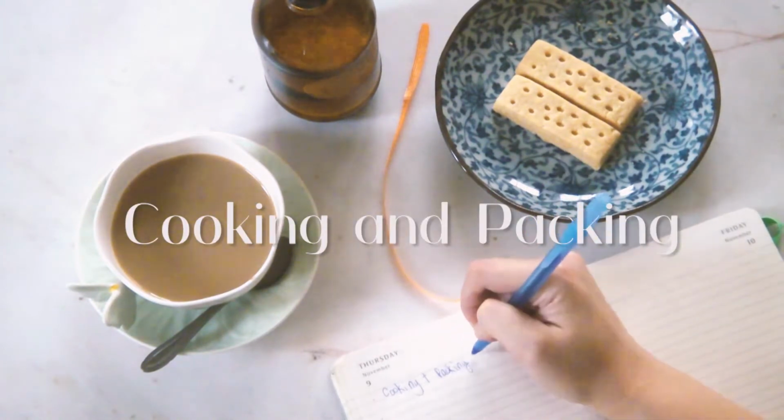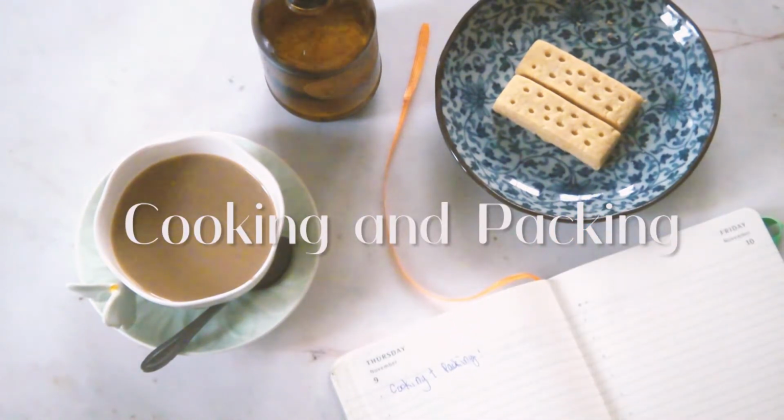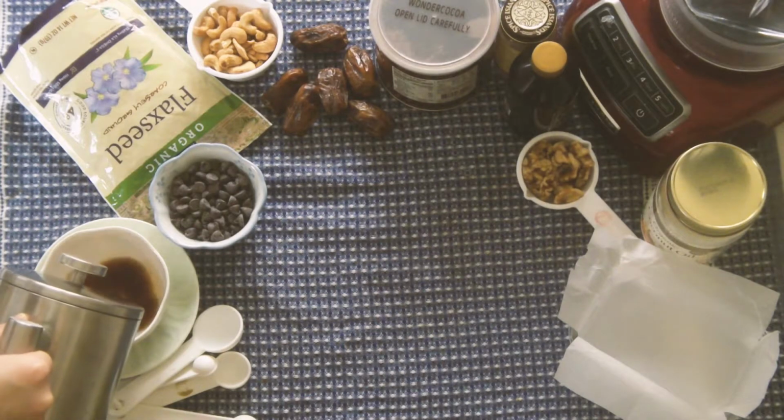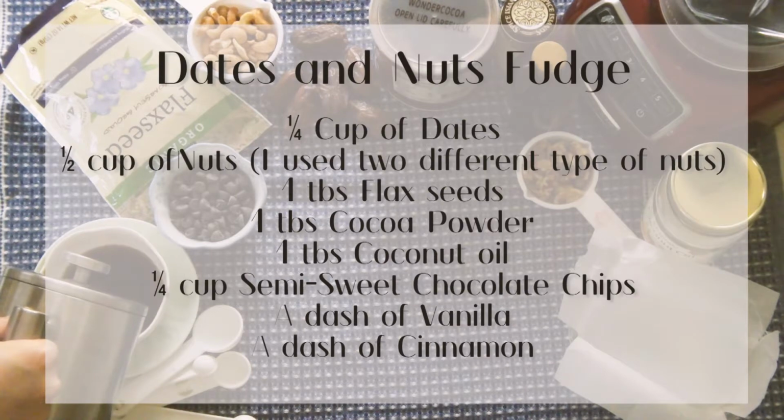My favorite part of hiking, aside from reaching the destination, is the eating afterward. And here are two easy snacks you can make. The first one is dates and nuts fudge.